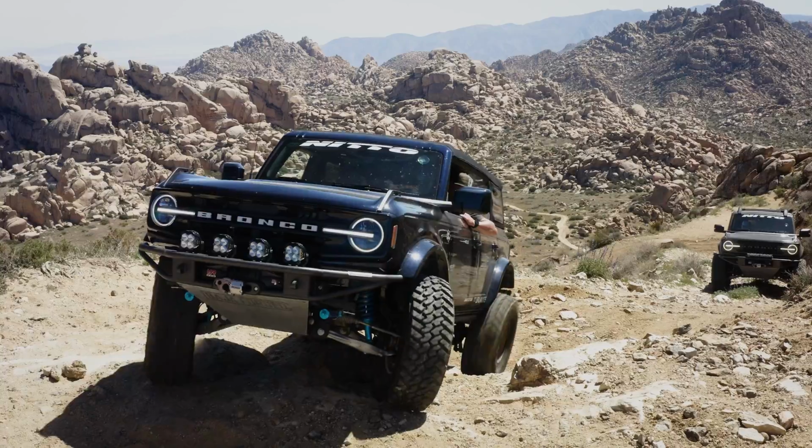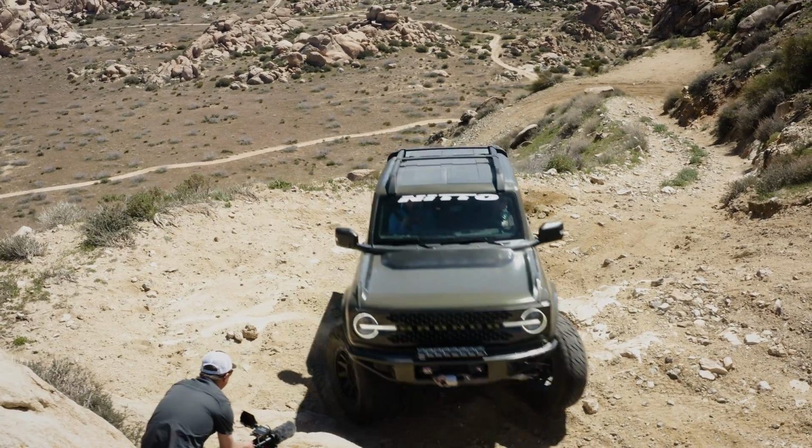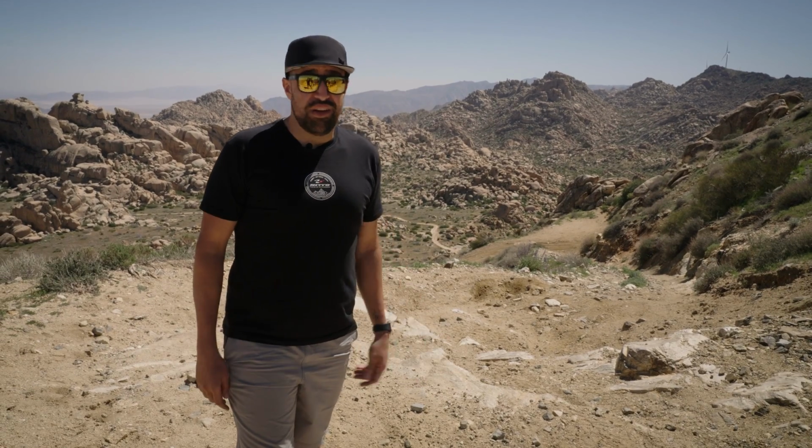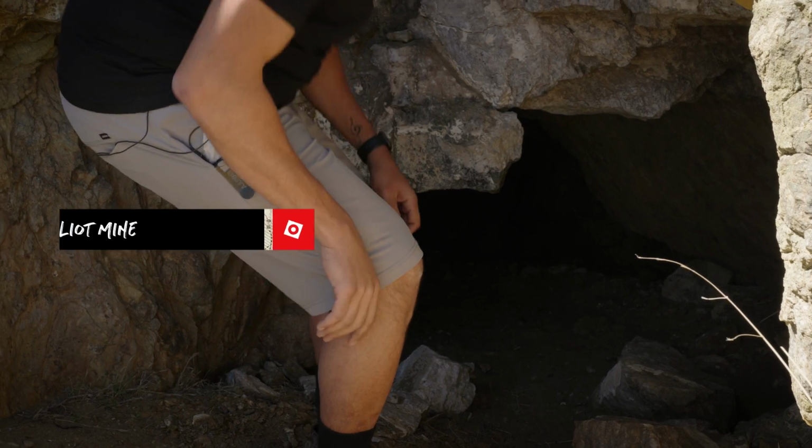I didn't use lockers to make sure that I could do it on 35s with no lockers. Those Broncos on 37s with the Trail Grappler and the Recon Grappler could make it no problem without the lockers too. So all terrains aired down, they had no issues. I'm happy we made it all the way up here. Let's go check out that mine.